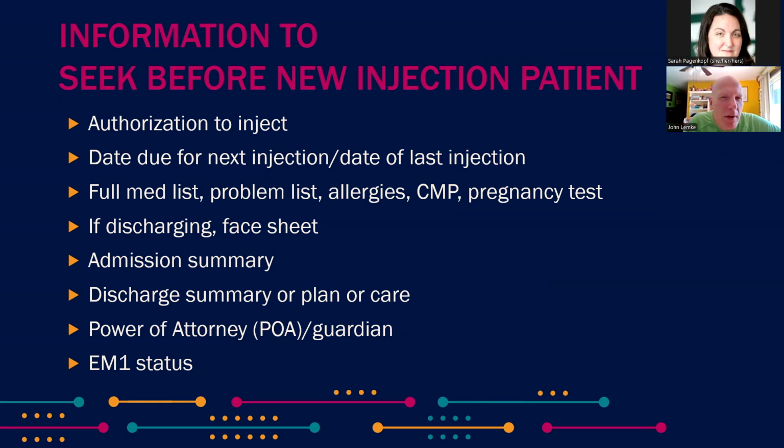When it comes to Vivitrol, I had done that, but again, what's worse for a child, the opioid use or getting naltrexone? If you have a patient who's coming to you from a facility and they're discharging, the face sheet would have pretty much all of that above information.